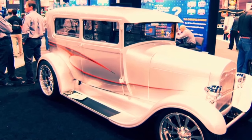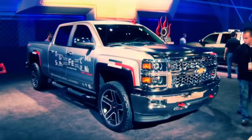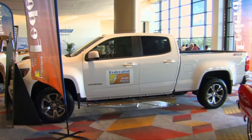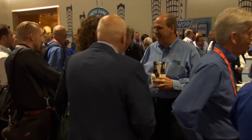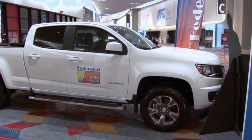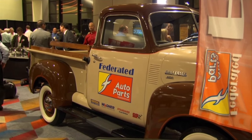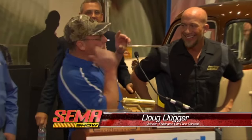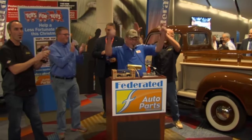Now, it's one thing to walk around SEMA and see some great cars, some great trucks. It's another thing to actually take one home. We had an opportunity to stop by the Federated booth over at Apex and watch Doug Duggers choose between a brand new Colorado or a classic 49 Chevy pickup. And what did he choose? I think it's a no-brainer. 49. Yeah, man, yeah!